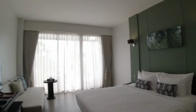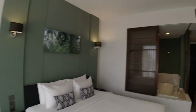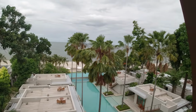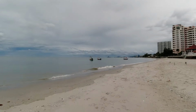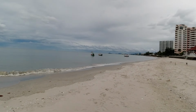Let me get rid of this stuff. Here's our view from the room. Don't know how much it costs.